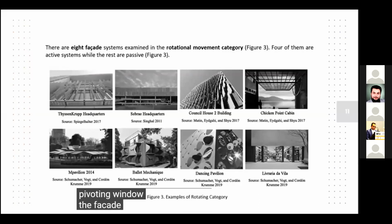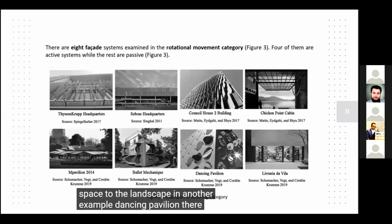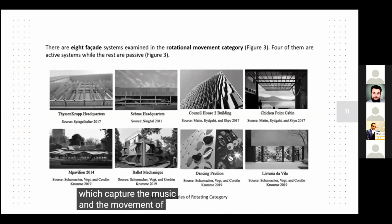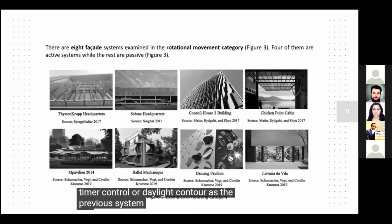Composed of a large pivoting window, the facade of the Chicken Point cabin building has a movable system that maximizes the user's visibility by opening the main living space to the landscape. In another example, Dancing Pavilion, there are round mirror elements that make a full rotation in the horizontal direction. There are sensors inside the building which capture the music and the movement of the dancing people. Since the building was constructed for temporary usage, there is no functional objective of the facade like thermal control or daylight control as in the previous system.